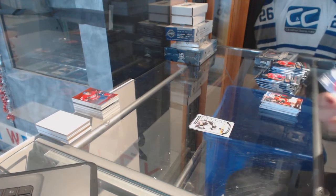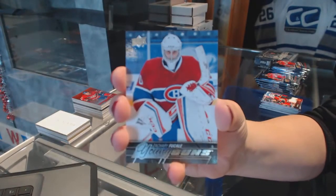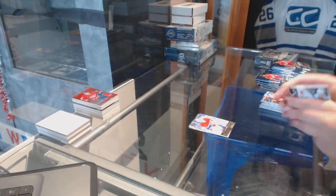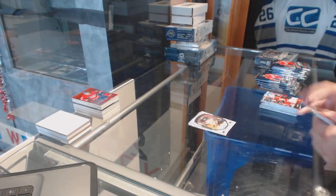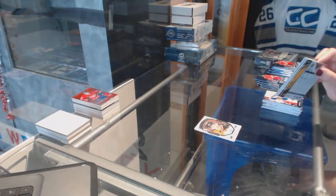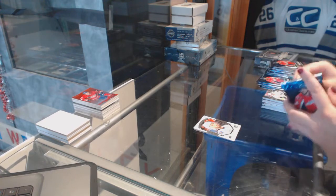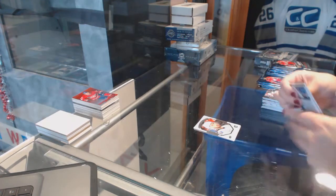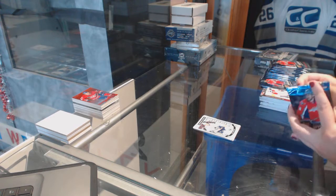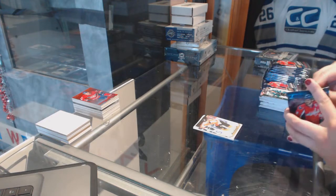We've got a Young Guns for the Montreal Canadiens, Zach Fucale. Zach Fucale, Young Guns. Nick Cousins portraits for the Philadelphia Flyers. Portraits of Emile Poirier for the Calgary Flames. Rookie OPC of Ben Hutton for the Vancouver Canucks. Jakub Voracek canvas for the Philadelphia Flyers.